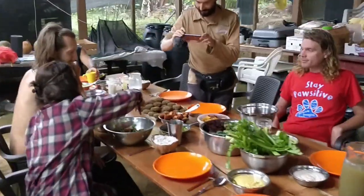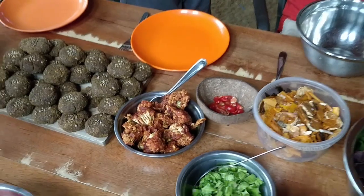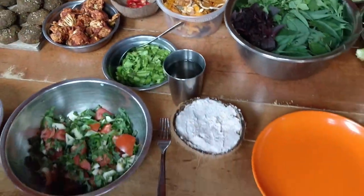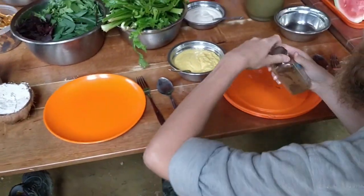Oh yeah, let's not forget the cauliflower. But it smells really like, oh, and chili there, chili. Like a wonderful, I don't know. Spices, sometimes it has a lot of spices. And then we have the spaghetti.